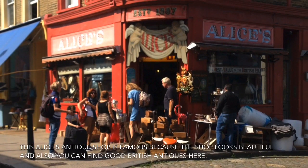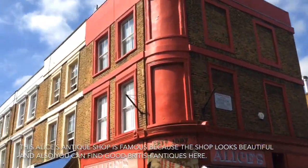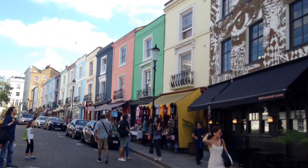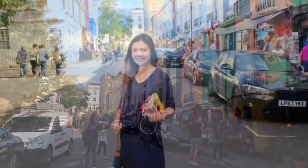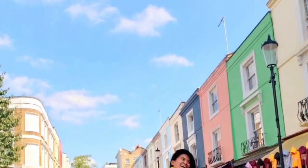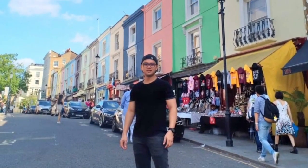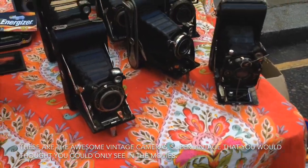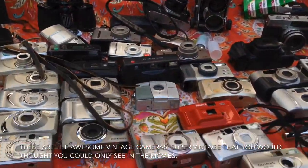Ito namang Alice's antique shop. Kilala rin siya kasi ang ganda ng tindahan niya, tapos madami siyang mga magagandang British antiques. Sobrang vintage nila, diba? Yung tipong sa pelikula mo na lang silang makikita.